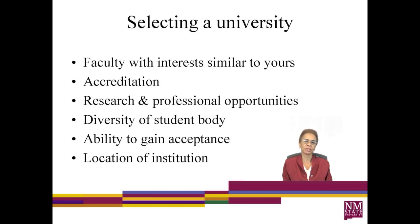Many agencies and public schools will not hire you unless you come from an accredited program. Look into the research and professional opportunities, particularly internship opportunities that would be available in the program. Diversity of student body: you want a mixture of national, regional, and international students. We are living in a global economy. International students let you learn about their cultures as well as their economies.